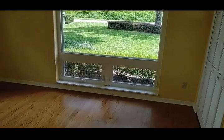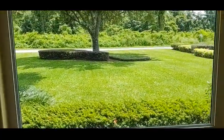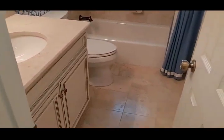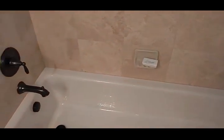Look at those floor to ceiling windows. View out your front bedroom. You can tell all quality materials here for sure. Tub looks like no one's ever used it. No one's even unwrapped the soap. He might be the first one.